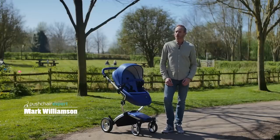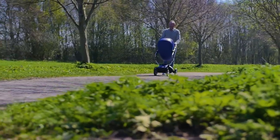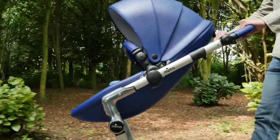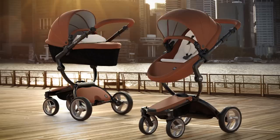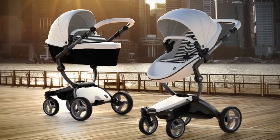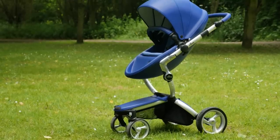Today we are taking a closer look at the distinctive Mima Xari. It certainly stands out from the crowd, aimed at parents who love a luxury lifestyle and want their child to travel in style. It really does make a statement. This pushchair is almost totally customizable. There are so many choices of colors for the seat, chassis, and inner that can give you a huge variety of different looks. But we have here the brand new royal blue on an aluminium chassis with a gorgeous denim blue starter pack.